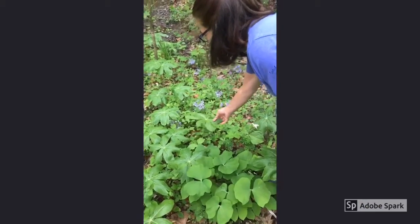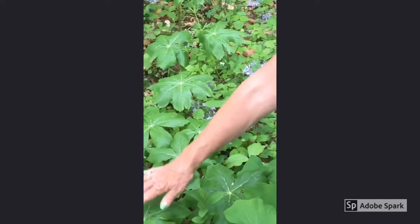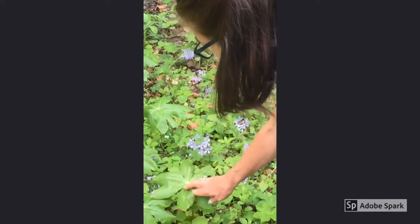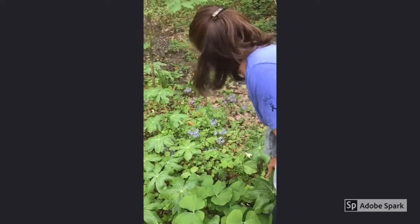And you see these big, what do they look like to you? These big leaves. Do they look like umbrellas? I think they look like umbrellas. But they are called mayapples. And you might see them if you go over to Rising Park and look around. There might be some over there.